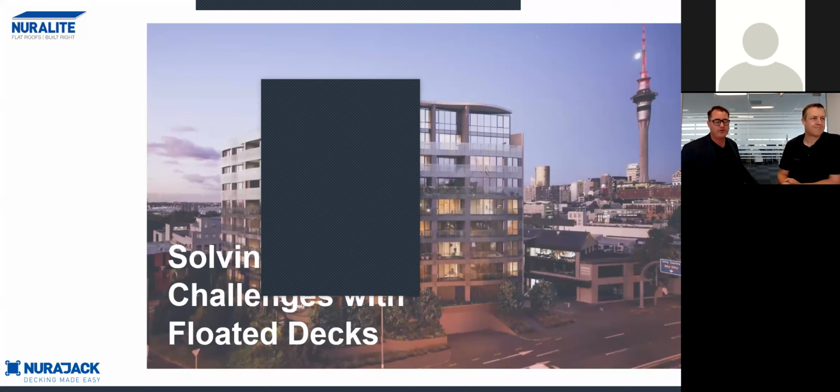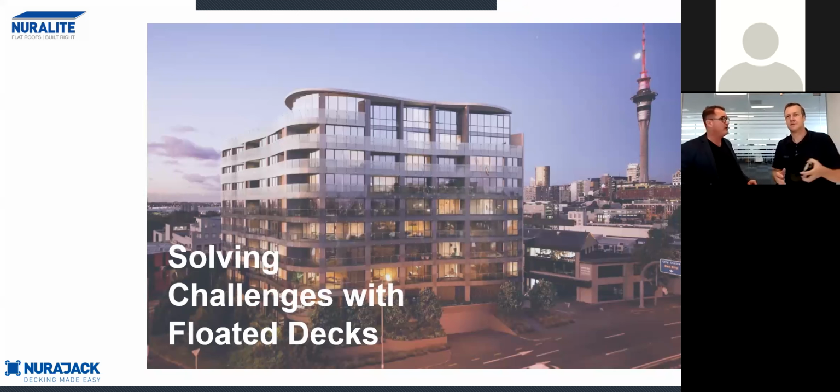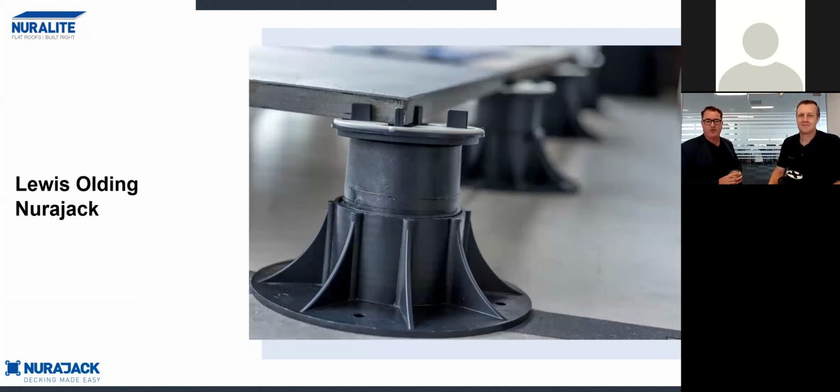Who are our winners? Looks like we've got drainage, edge detailing, and wind uplift. Perfect. Thanks for that. I'm not sure that's going to go with the order of our presentation, but let's get into it. I'm going to throw you over to Lewis Olding, product manager for Nuralite. He's been here for a fair while now and doing this thing with Nurajacks. So over to you, Lewis.